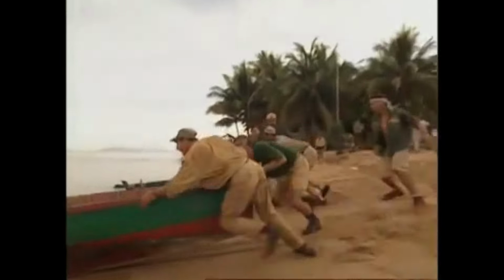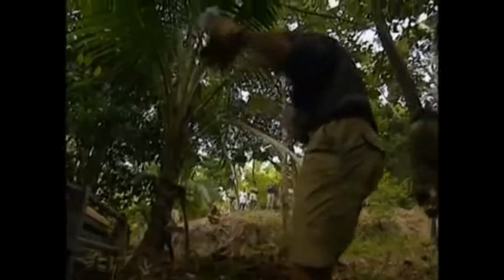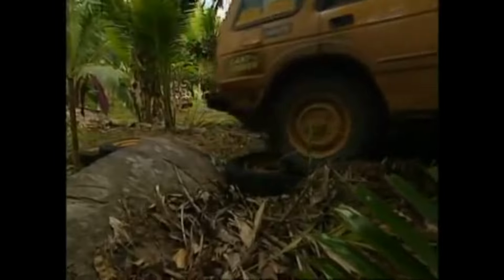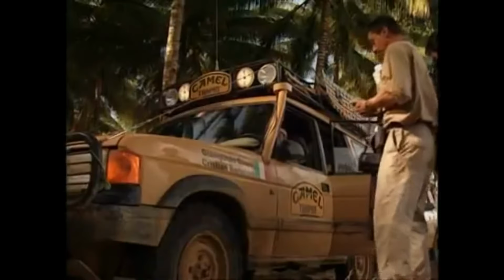The teams arrived at Pantai Gosong, just north of Pontianak, unbelievably only 24 hours behind schedule. The final set of special tasks, which included vehicle maneuverability, teamwork and physical fitness, ended with a spectacular group canoeing task, which signaled the end of Camel Trophy Kalimantan 1996.